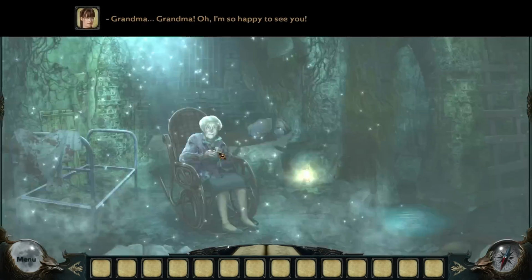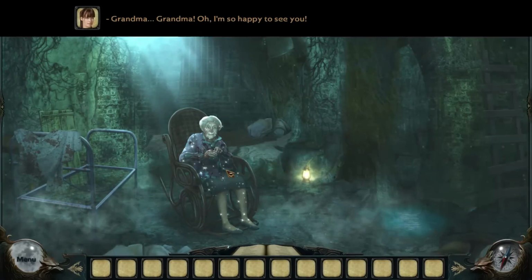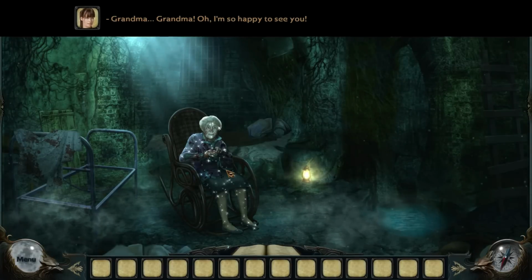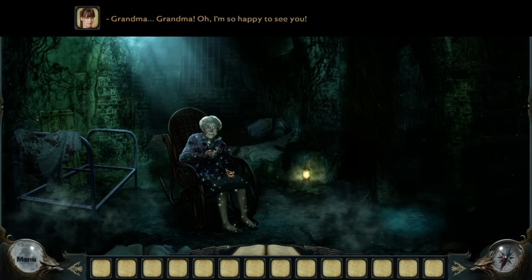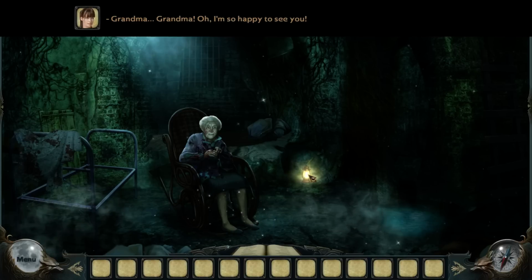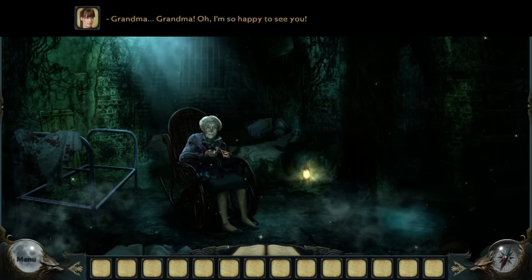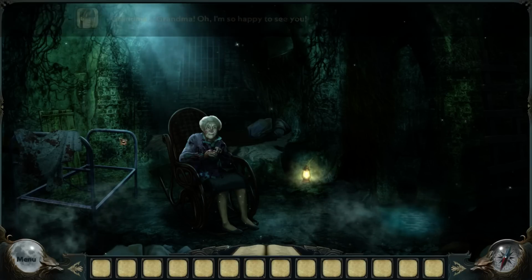Why? Throw the potion, because that's my grandma. How old is she? Or my grandfather? Or Roger? Or whatever? Maybe grandma calls us here. Grandma! Grandma! Oh, I'm so happy to see you! Grandma killed everybody. A round of applause for the grandma. Is grandma happy to see me? I'm afraid to click anything.